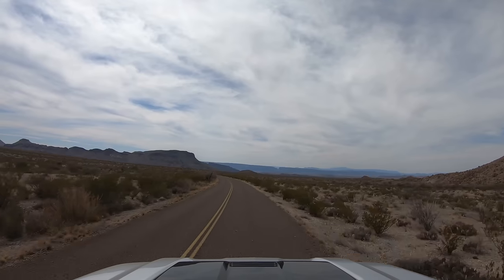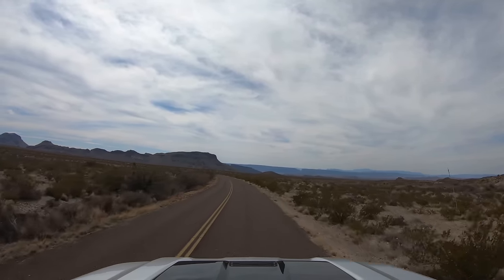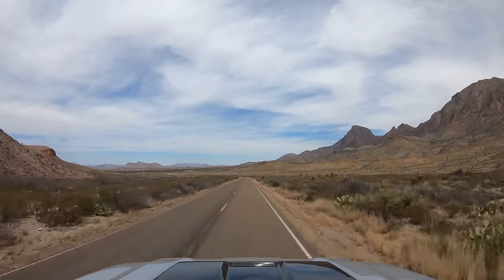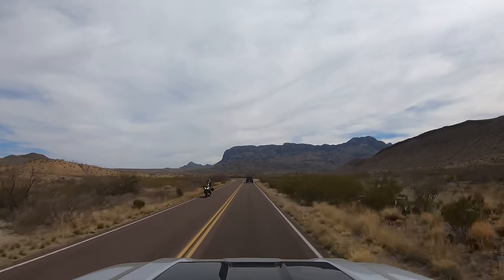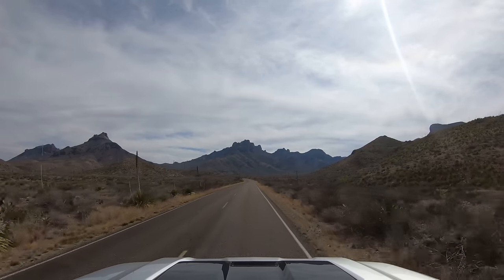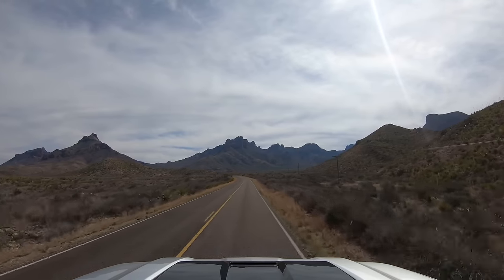We're heading back to the campground. We're going to get something to eat. And there was another trail we wanted to do, the Basin Loop by the visitor center, but I think we're going to skip it. It doesn't seem to be all that scenic and we have a big day tomorrow.